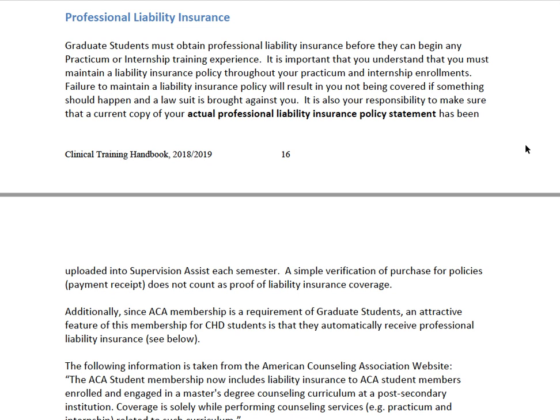It is also your responsibility to make sure that a current copy of your actual professional liability insurance policy statement has been uploaded into Supervision Assist each semester. Again, that's each semester. A simple verification of purchase for policies, such as a payment receipt, does not count as proof of liability insurance coverage.